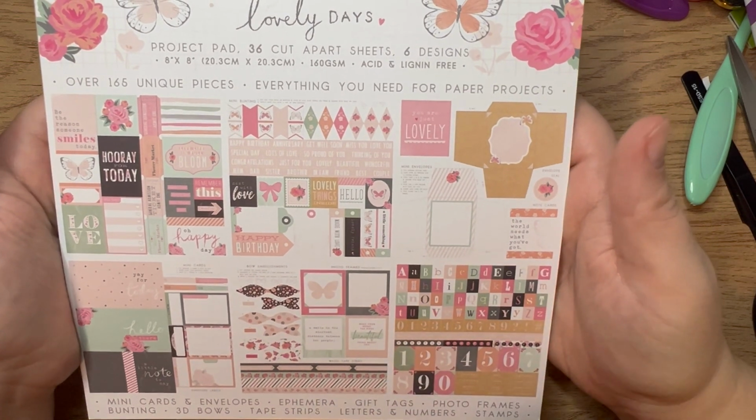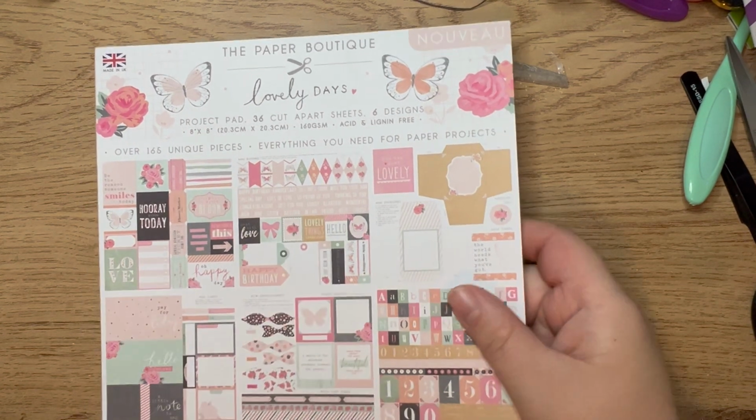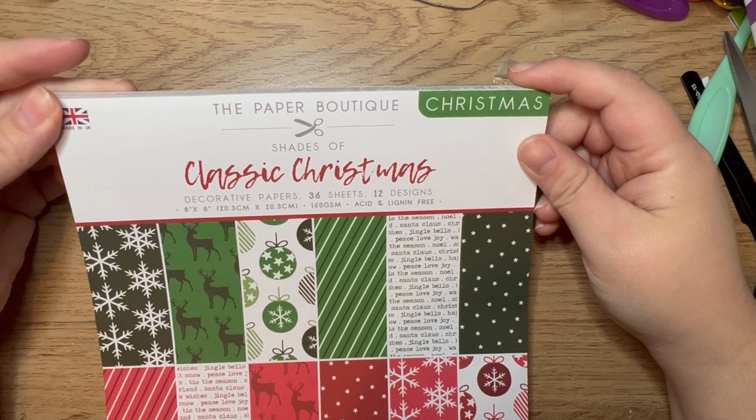Pretty good. I think there's a lot in there I could actually use as a card maker. So for £1, go and have a look at those. Because I think if I saw them at £1 again, I would definitely pick them up. I wouldn't pay full price for them, simply because there are pages in there I won't use. But for £1, I think that's good. This one is a Shades of Classic Christmas.